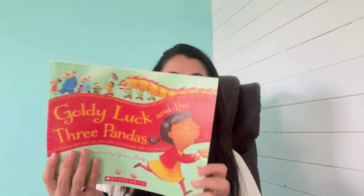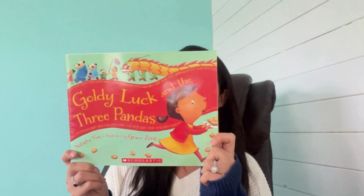Today I wanted to share a little bit about Goldy Luck and the Three Pandas. So if you haven't heard of this book, it's a fractured fairy tale, which means it's based on one of the original fairy tales, Goldilocks and the Three Bears, just changed slightly to make a newer and different version. So the whole thing with Goldy Luck and the Three Pandas is that it takes place during Chinese New Year. So Goldy Luck is delivering some turnip cakes to her neighbor, and she goes in and no one's there.